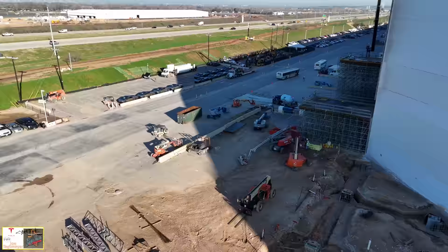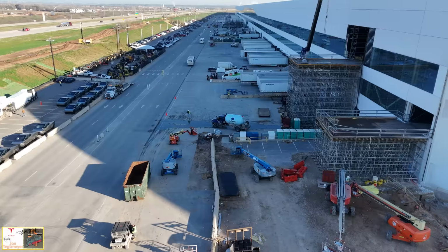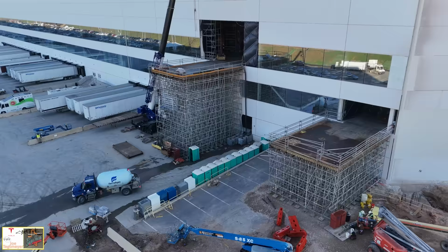As we take a look at the two loading platforms, this gives a good view of how these look today, and of course, the open section where materials are being brought in.